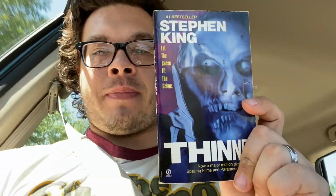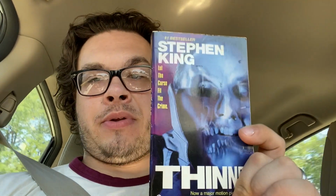And then the other one I think I don't have is this paperback edition of Thinner. I was very hesitant on this one because I might have it, but I don't remember off the top of my head. I'm convinced he doesn't have it. I think I have a hardcover that might look vaguely like it. I don't know. But yeah, we picked this up as well, and it's a really cool looking edition.